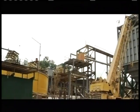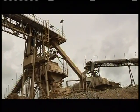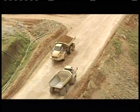This is an activity that carries very high financial risk because it represents long-term investments which are often made and are subject to the considerable fluctuations of the price of the mining product.